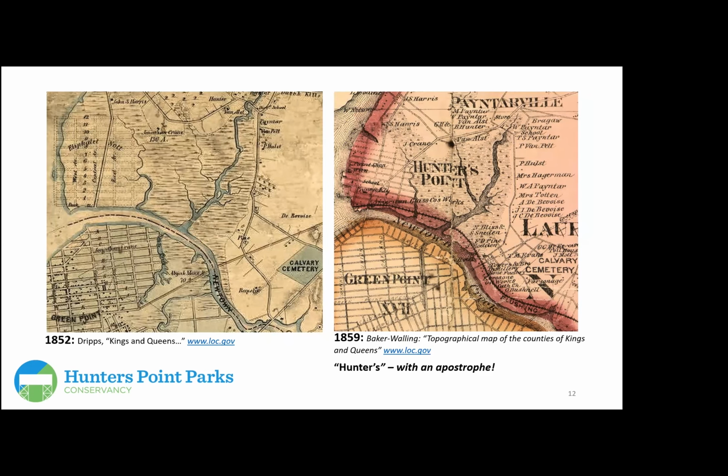In the next set of maps, you'll see the difference in the depiction of the area around Newtown Creek from 1852 to 1859, just 7 years. And all of a sudden, you've got lots of names, houses, and those are people who owned land. The Van Pelts, the Painters, the Halts, the Tottens. Hunters Point is now officially a label there, and Hunters Point with an apostrophe. Maps for the last 150 years sometimes have an apostrophe, sometimes they don't. Hunters Point Parks chose not to use it. It doesn't seem to be anything other than a random decision.